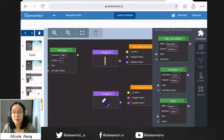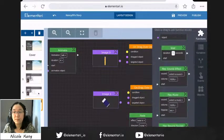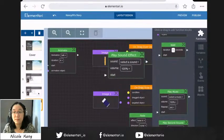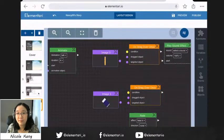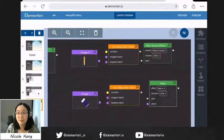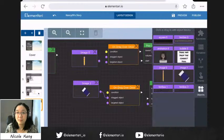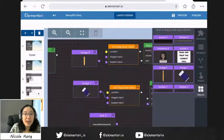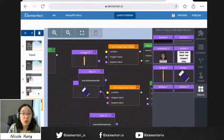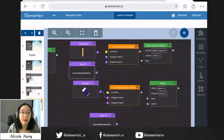And functions, let's see. Let's have the eraser fade out and play a sound effect for the pencil. That sound cool? Yeah. Okay, so this is the drag object. Oh, I forgot something. The targeted object, that will be the sentence. Actually, you can make it much more targeted, so they have to drag it onto a specific part of the sentence. Oh, okay, that would be great. How could I do that?